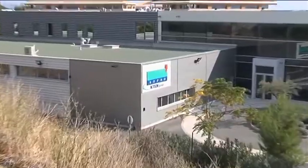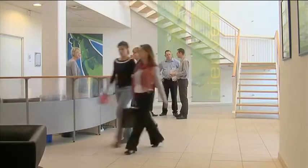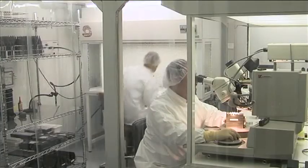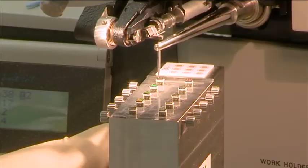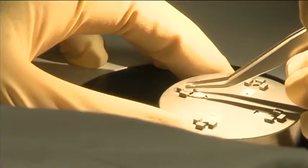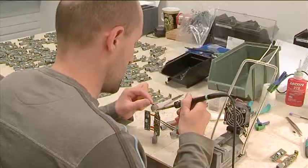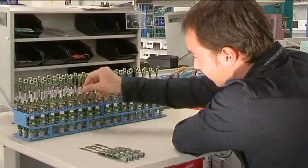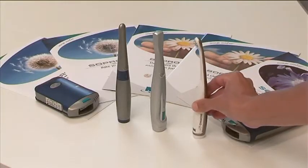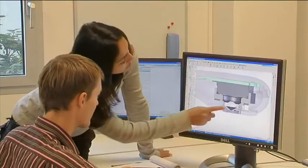Sopro, the imaging division of the ACTEON group, is situated at La Ciotat in the south of France and specializes in image processing. Working in a modern facility, our teams utilize cutting-edge technology. They offer a comprehensive range of products devoted to dental imaging, a combination of intraoral cameras and digital imaging systems.